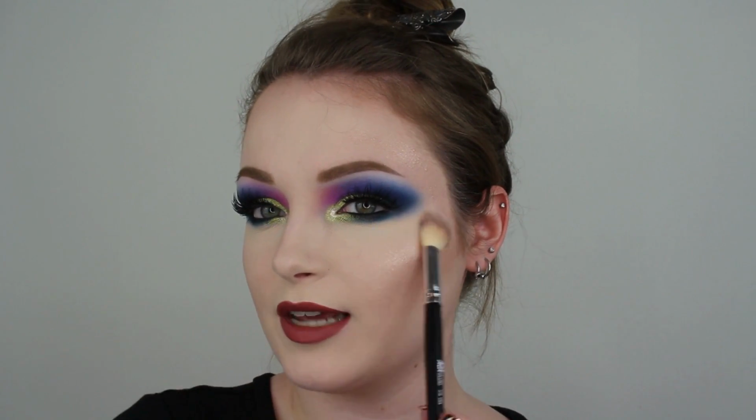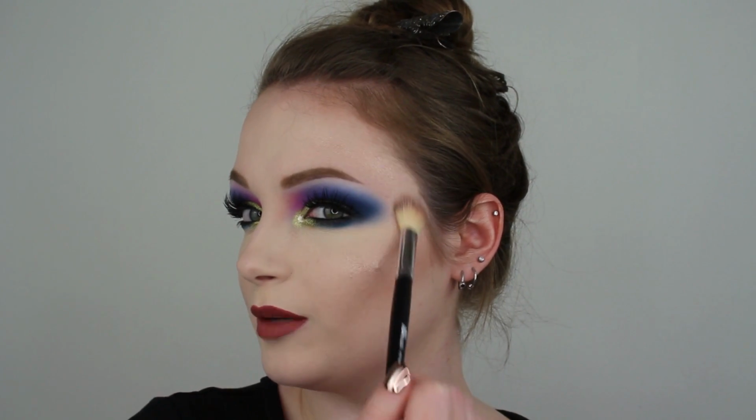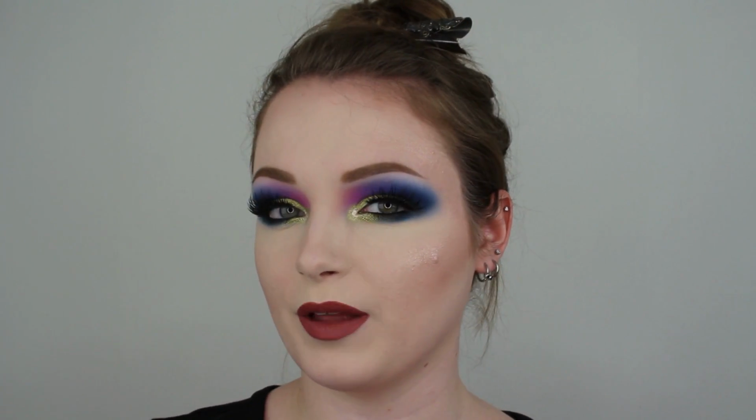I'm going to change my brush real quick. And I'm just going to take my trusty AOA Studio F19 brush and then reapply right on top. It's actually a really pretty glow. It's not super blinding. It's not as blinding as I thought it was going to be, I'll be honest.